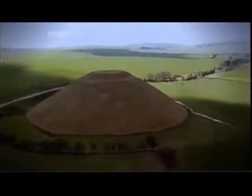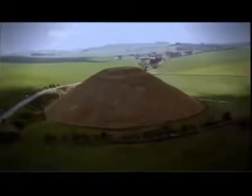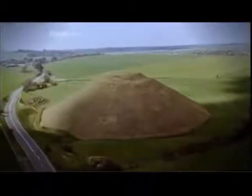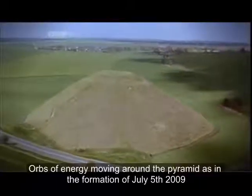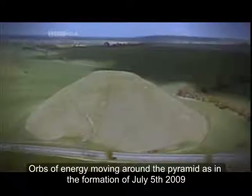This is Silbury Hill. It wasn't shaped by nature, it was made by humans. The tallest man-made hill in Europe, it's estimated that it took over 4 million man-hours to build, and has been here for at least 4,000 years, maybe longer. For centuries, people have wondered who, when, and above all why it was built. Now this giant hill is in danger of collapsing.